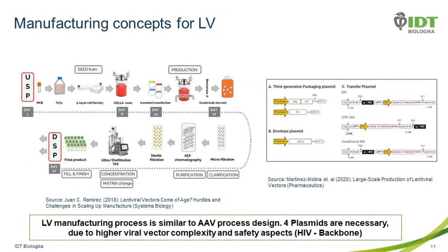The production of lentiviral vector is basically comparable to AAV manufacturing. We also use commonly used adherent HEK293 producer cell line or in suspension and the plasmid transfection for lentiviral vector generation. The downstream processing is comprised of typical elements like clarification, anion exchange chromatography, tangential flow filtration, and the sterile filtration at the end of the process. Due to the higher complexity of lentiviruses, a transfection system with 4 plasmids has to be used.